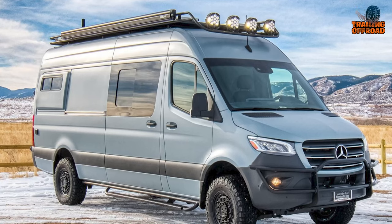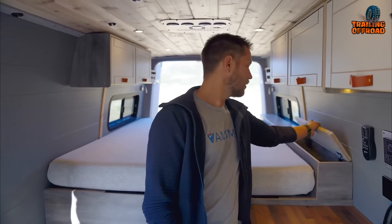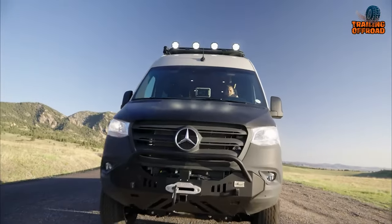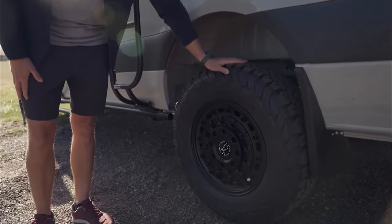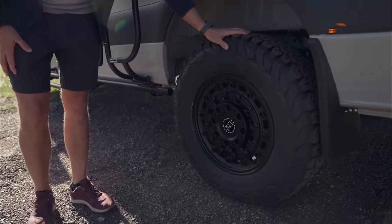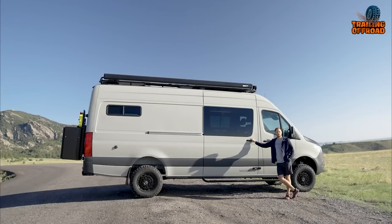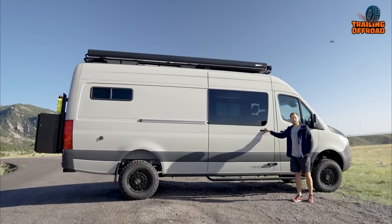Unique style choices, such as shaker cabinets with eye-catching inlay and faux tongue-and-groove walls, add a contemporary edge. Purpose-driven upgrades enable extreme expeditions, including aggressive BF Goodrich tires on Black Rhino wheels, an upgraded suspension and lift kit, and exterior attachments for surfboard and ski transport.